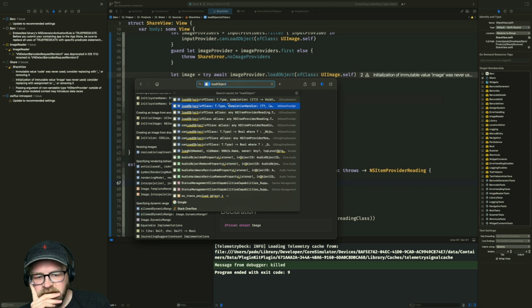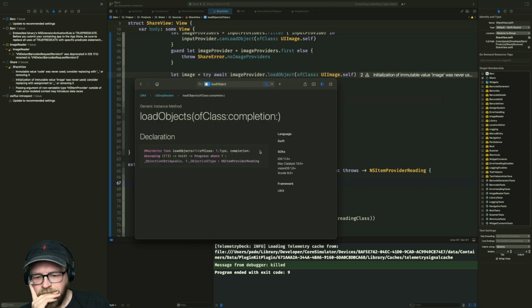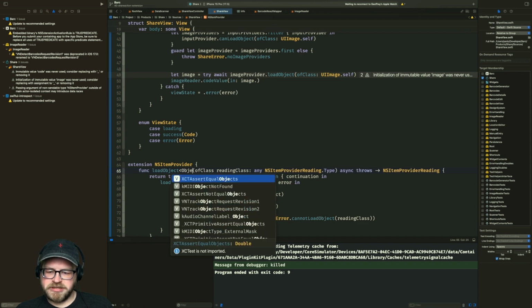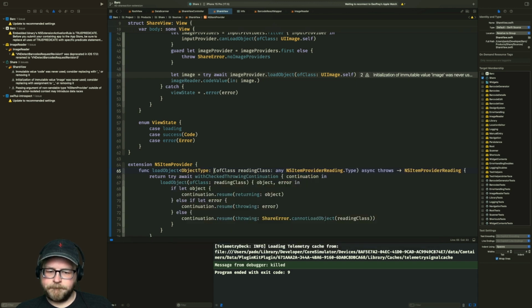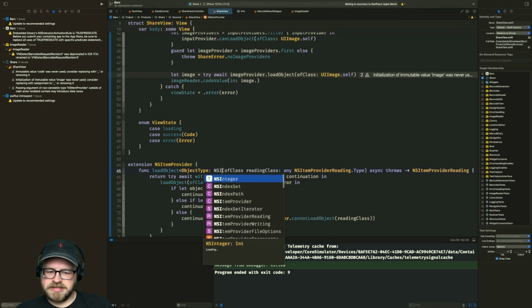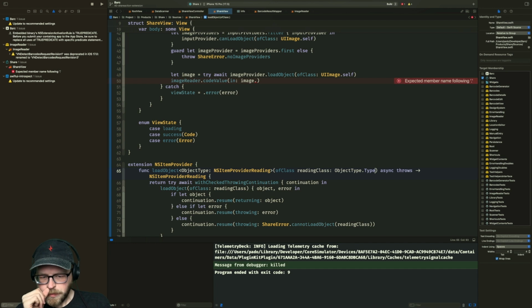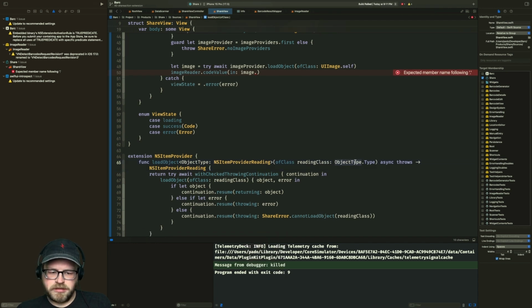I mean, it says it should be though. Load objects of class T type, completion, blah, blah, blah, returns progress. Where T is this? Okay. This is the problem. Okay. Object type is NS item provider reading. Yeah, this is our problem here. Reading class, object type dot type, async throws object type.